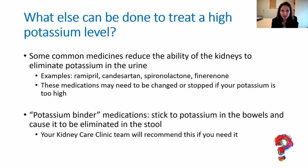One group of medications is the ACE inhibitors, medications like ramipril. Then we have angiotensin receptor blockers. One example would be candesartan. And then we have another group of medications that are called mineralocorticoid receptor antagonists, such as spironolactone and finerenone. And these are all very, very good medications that may very well be indicated for you. But sometimes they might need to be changed or stopped, at least temporarily, if your potassium level is too high.